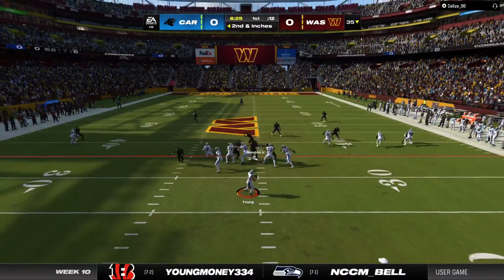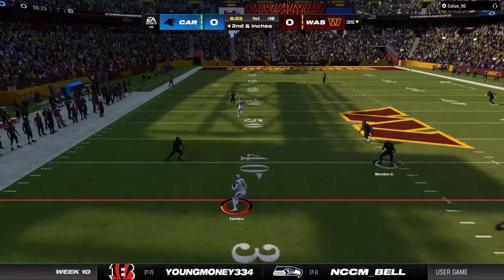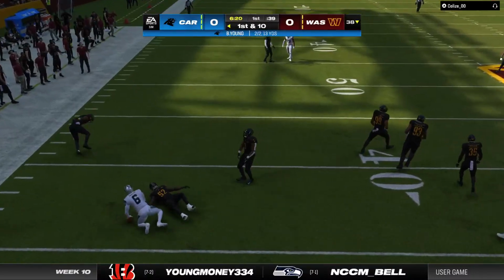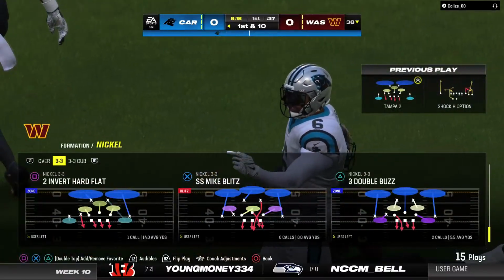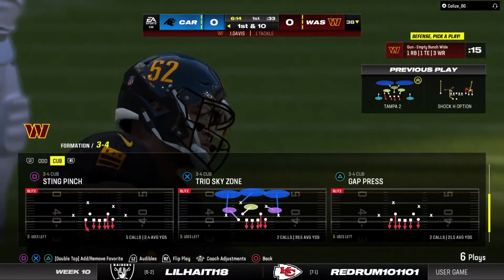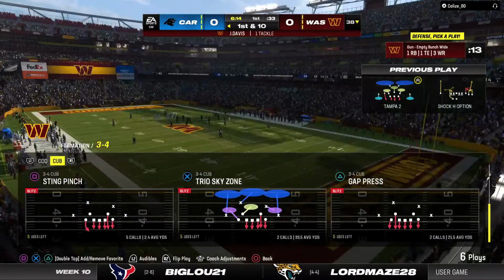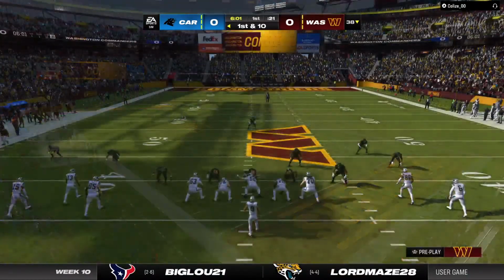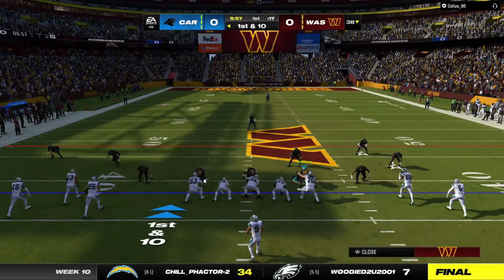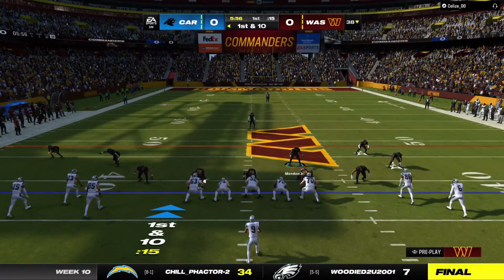Ready? To throw, Young. That's swung out wide to Sanders. They'll get 3 as the drive continues. It's a first down. Well, that was a pretty favorable situation there. What would you call that? 2nd and manageable? Smart play, too. Didn't force it downfield when he didn't have it. Just checked it down. Let him get the first down, and that's exactly what he did.